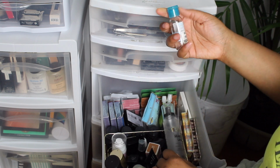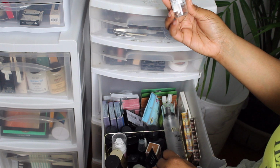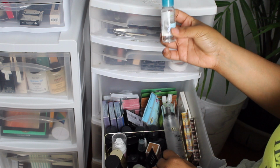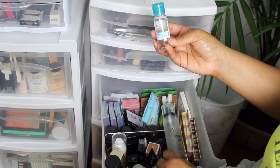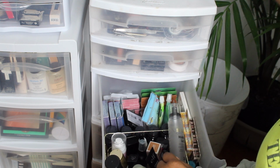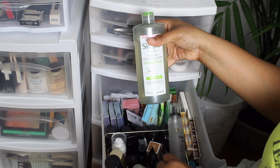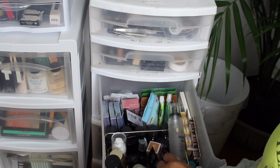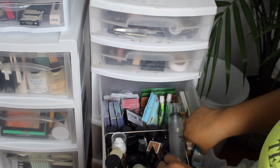Then I also have the Garnier Skin Active Micellar Cleansing Water. I have the mini one. This is really, really good. I would recommend it. I used to have the big one, but for $8, I just find it to be too pricey when you can go to Marshall's or TJ Maxx, and this was on clearance for $2.50, the Simple micellar cleansing water. So I'd rather just get that. And you also get more in here than you get in the Garnier one at Walmart. Yeah, so it's good though.